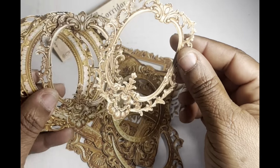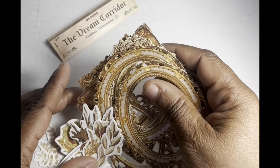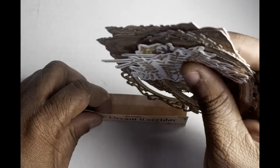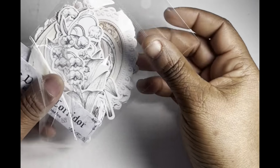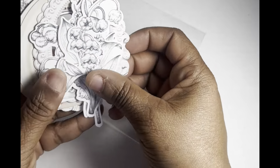Can't beat. Oh, how gorgeous is that? Like that. Nice. Nice. Yeah. So, it's gonna take me a minute to organize all this stuff, but I'm excited. And then the other one I thought was more silver frames, but it looks like it's more black and white. But let's get into it.